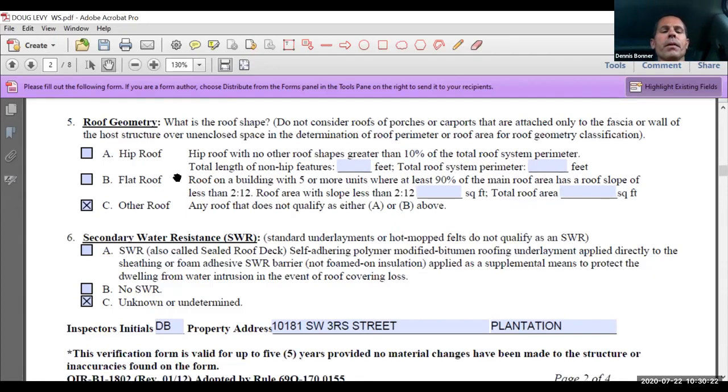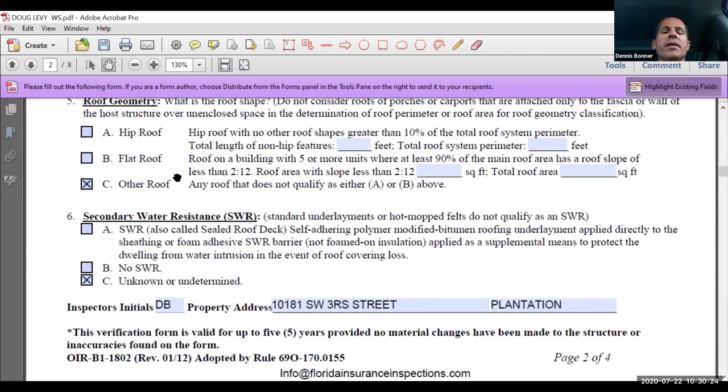So secondary water resistance, that's a primary layer of the roof covering other than the actual roof covering. So that's something that would be applied on top of the roof deck. Ice and water shield is a type. It's self-adhering, like a tape, peel and stick, and it can either cover the seams or the whole roof deck and goes underneath the roofing material.